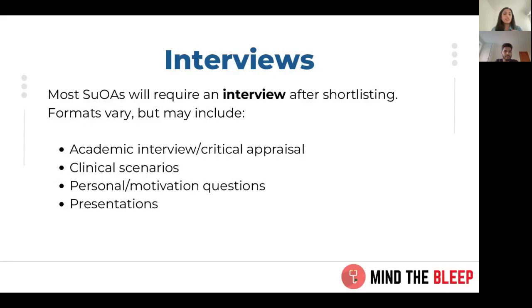In terms of the interviews, most of the SUOAs will require an interview. I think nearly all of them do. And the formats really, really vary. I think all of them are now online, though, so you don't have to go in person. But they really vary, and you have to look into exactly what your place does. And we'll go into this further when we do the specific deanery webinars.